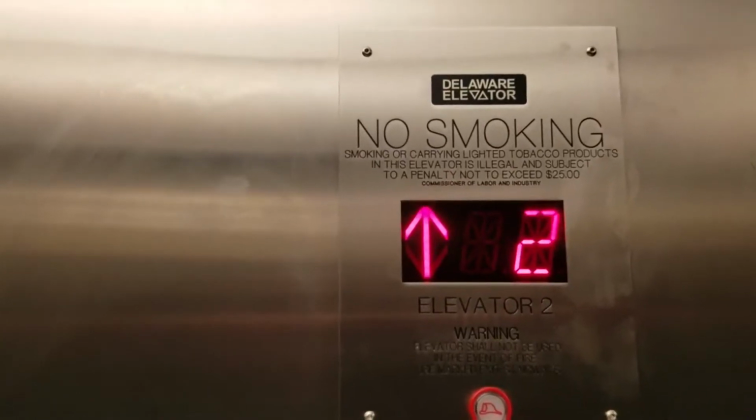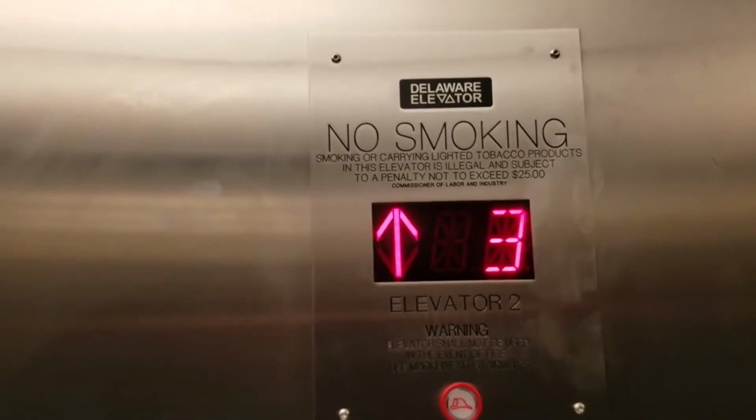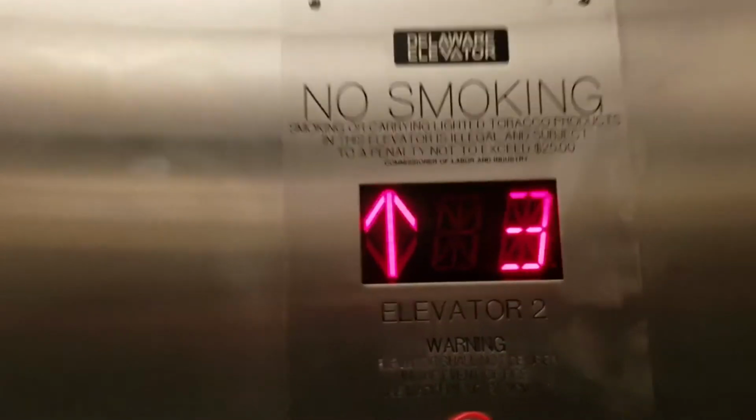Ooh, what a loud motor this is. A hydraulic motor. 3. We have 4. No doubt, I like red lights on the down lanterns. Close the door.